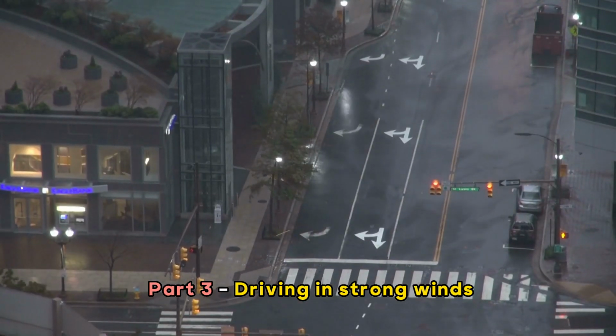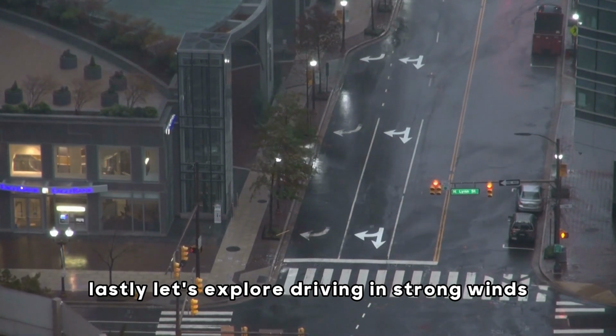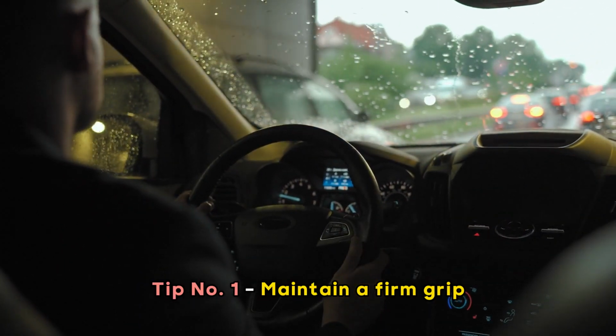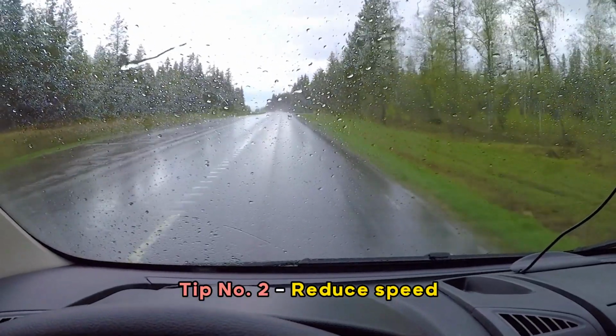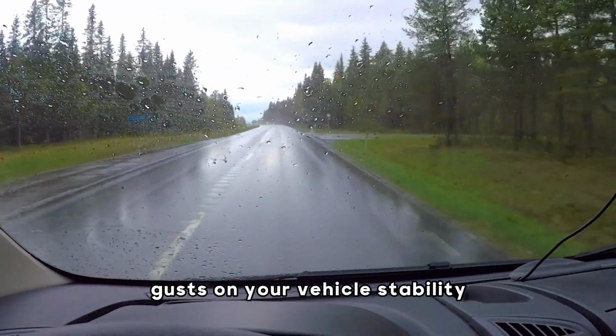Part 3: Driving in Strong Winds. Lastly, let's explore driving in strong winds, which can be challenging, especially for high-profile vehicles. Tip number 1: Maintain a firm grip. Keep both hands on the steering wheel to maintain control of your vehicle in gusty winds. Tip number 2: Reduce speed. Slow down to reduce the impact of wind gusts on your vehicle's stability.